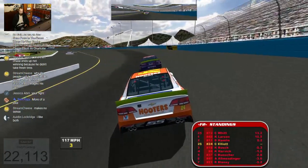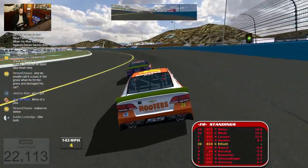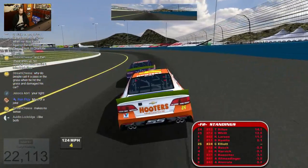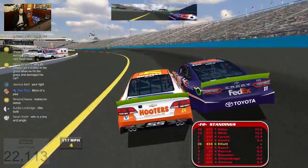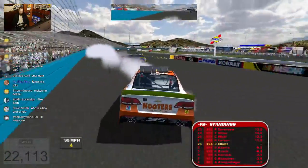Alright, so we will try the contact this lap. Gonna push him up the track, going into turns 3 and 4. Check up and turn the floor so I don't hit him too hard. Alright. Shoot!